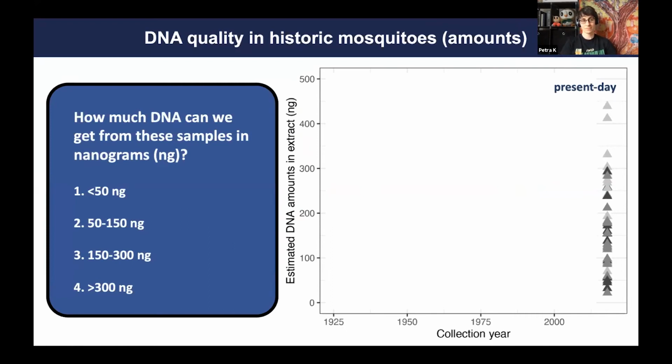So far, no one's gone for the biggest answer. We've got most people split between the lower two. So lots of votes for less than 50 or 50 to 150. Quite a few votes for 150 to 300. But the bottom two are wrestling out for the most votes. That's pretty good.